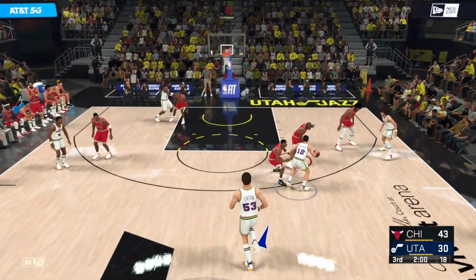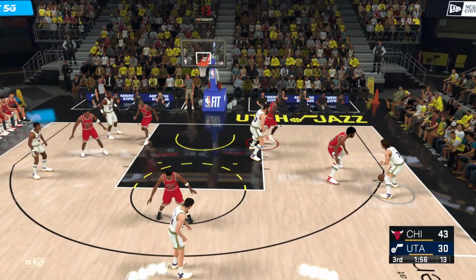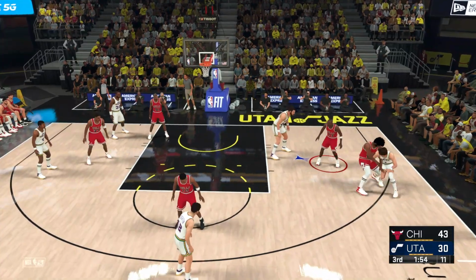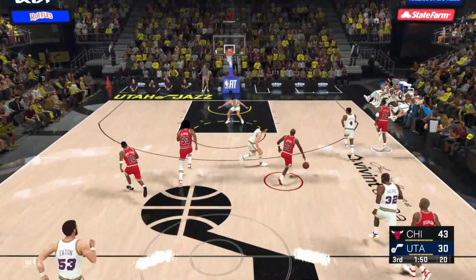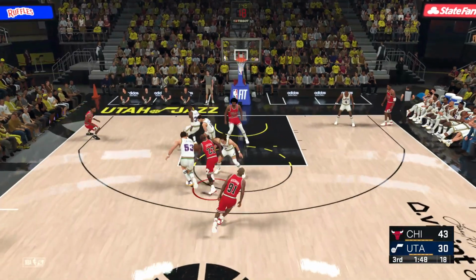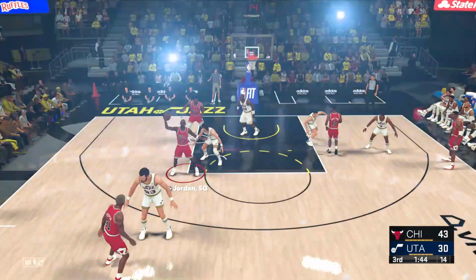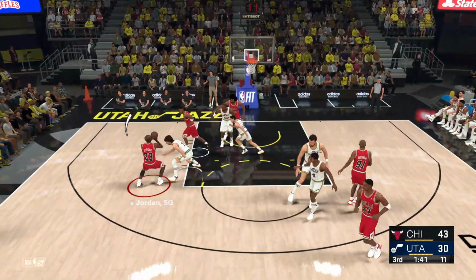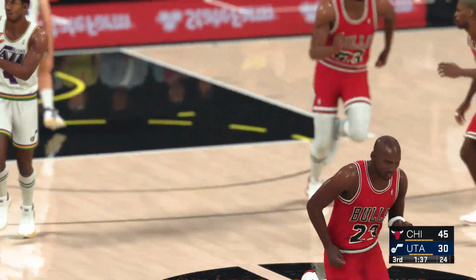2 minutes remaining. Stockton draws the double. Passes to Maravich. 1:53 left in the third. Rodman passes to Jordan. Over Maravich. And there's Jordan. That's good on the assist from Rodman.